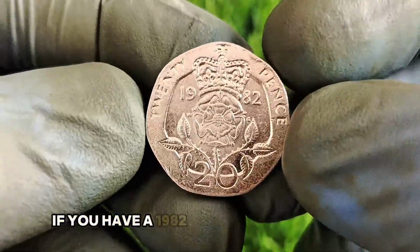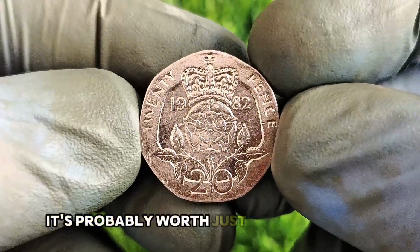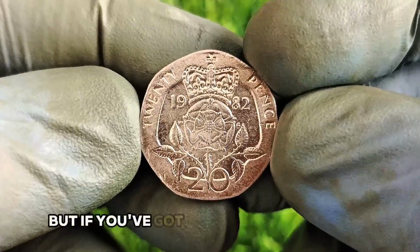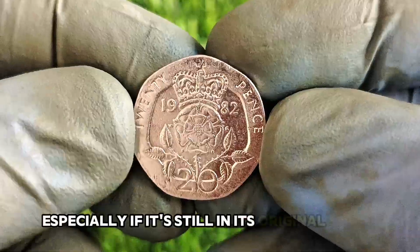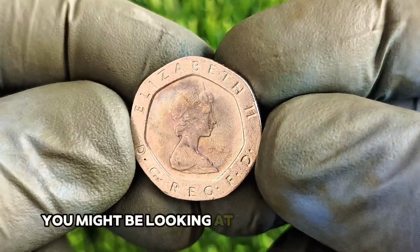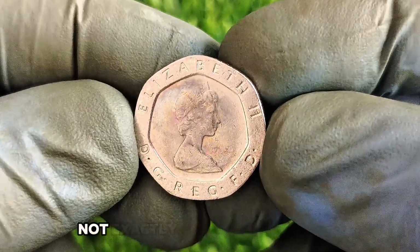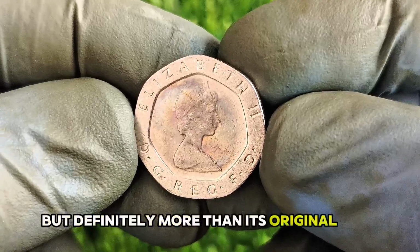If you have a 1982 20p coin in circulated condition, it's probably worth just face value or a tiny bit more, maybe 50p to a pound if someone's really interested. But if you've got one in uncirculated or proof condition, especially if it's still in its original Royal Mint packaging or part of a coin set, you might be looking at something worth several pounds, even up to 10 pounds or 15 pounds depending on the market. Not exactly life-changing money, but definitely more than its original face value.